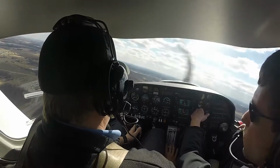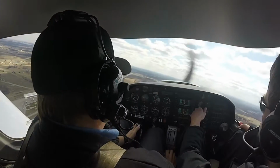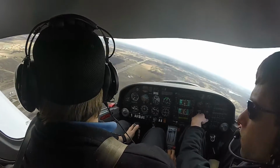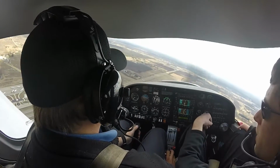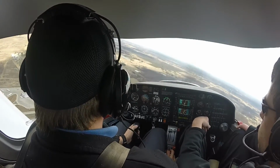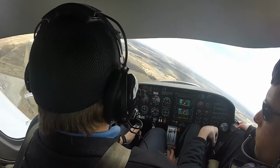Hello, traffic, Aero 3933 Tango, turning left, downwind 23, Kokomo. There you go. One of the tricks is people don't lower the nose enough. You have to have that hand width below the horizon before it really will level off. DeKalb traffic, Diamond 107 Tango X-ray, turning left downwind runway 27.